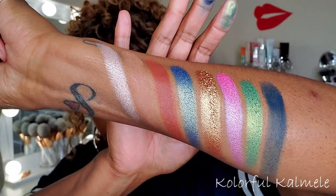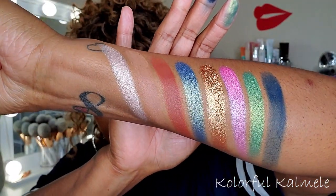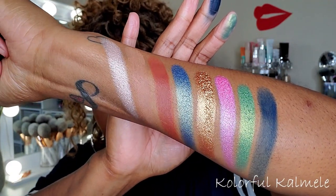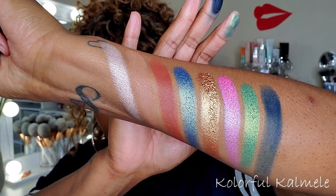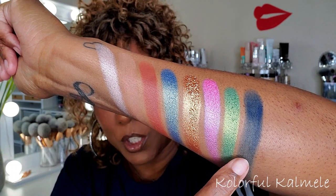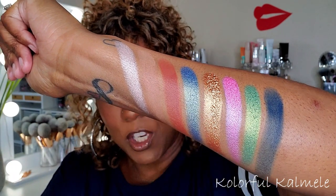So these are the swatches from this palette, you guys. I mean, as you can see, those shimmers, oh my gosh, they are absolutely gorgeous. The whole palette is extremely pigmented. This blue is kind of like a drier formula, so it doesn't swatch the best, and you do kind of need to build it up when you use it, but it's definitely a nicely pigmented shadow. I didn't have any issues with patchiness or having a hard time blending it out or blending it with this beautiful terracotta brown shade.